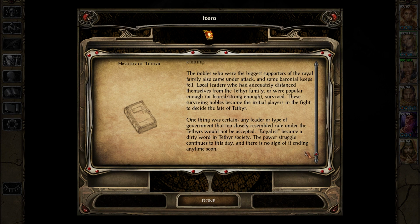The nobles who were the biggest supporters of the royal family also came under attack, and some baronial keeps fell. Local leaders who had adequately distanced themselves from the Tithir family or were popular enough or feared/strong enough survived. These surviving nobles became the initial players in the fight to decide the fate of Tithir. One thing was certain: any leader or type of government that too closely resembled rule under the Tithirs would not be accepted. Royalist became a dirty word in Tithir society. The power struggle continues to this day, and there is no sign of it ending anytime soon.